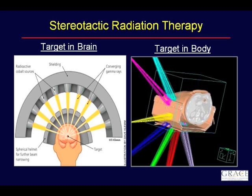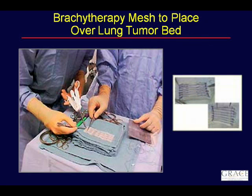Now, that approach used to be to take a number of pellets, somewhere in the neighborhood of 50 to 100 radioactive pellets, and sew them in individually, which is a burdensome thing to do. Now that these pellets come pre-sewn into a mesh, it's become an easier procedure to do with a little less time in the operating room. And you've written a post about that really recently. We did write a post on the Grace website about that.